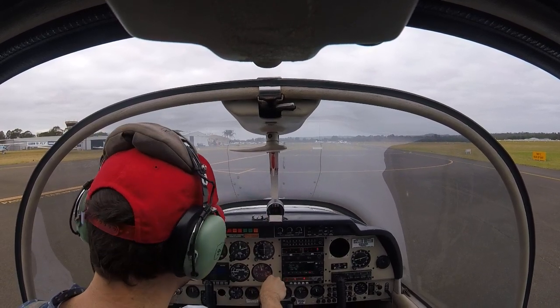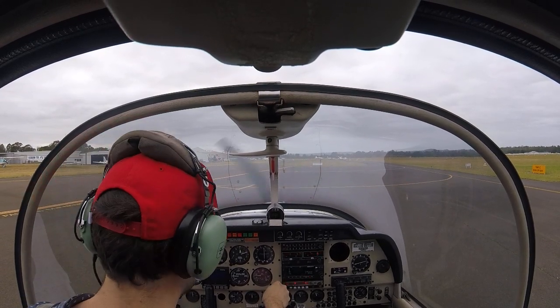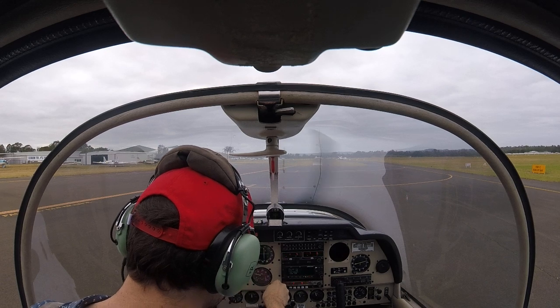Charlie, cleared visual approach, number 3. This is Tarbury about your 1 o'clock. Cleared visual approach, looking for Red Fox, Whiskey Charlie.